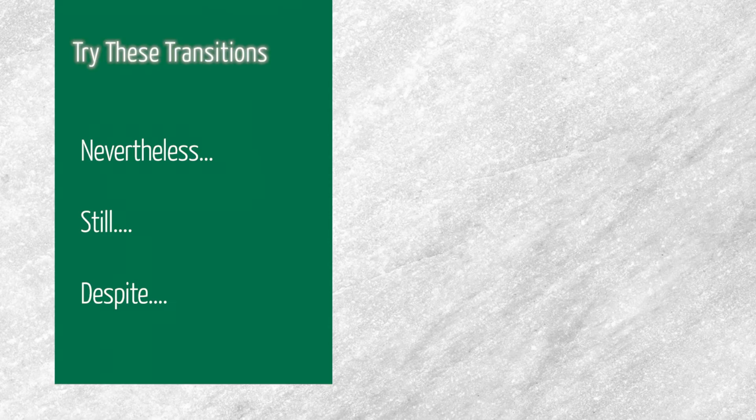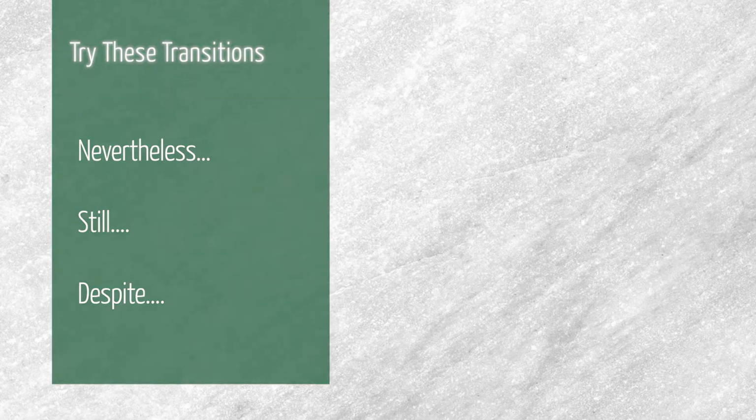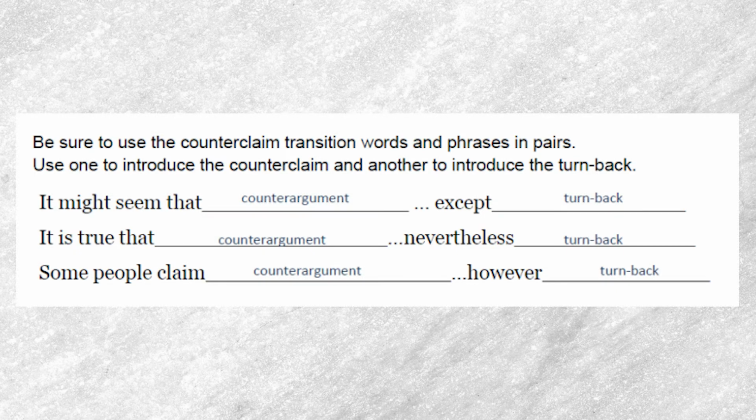And there's tons of other transitions you can use to bring it in, but these set apart the fact that you're coming into a counterargument and that you're setting up your rebuttal. These transition words help to illustrate your point to your audience and also keep your writing flowing. This chart sets it up and shows it well, connecting the 2 points to keep things clear. It says, be sure to use the counterclaim transition words and phrases in pairs. Use one to introduce the counterclaim and another to introduce the turnback or your rebuttal.